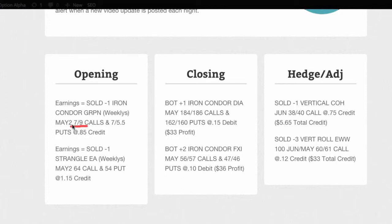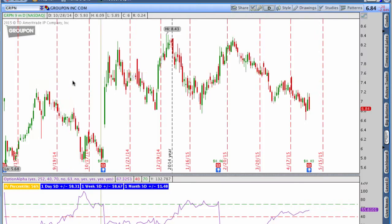So we did the 7 and 9 call spread, a $2 wide call spread. And then we did a slightly smaller put spread, just adding a little bit of skew to the bearish side in case Groupon really moved considerably lower. The stock's been trending lower, so we just wanted to skew it a tiny bit to the downside, to reduce our risk a little if Groupon did make a huge move lower. But even still, we took in an overall credit of about 85 cents, and that really helped because that got us beyond the expected move for Groupon.